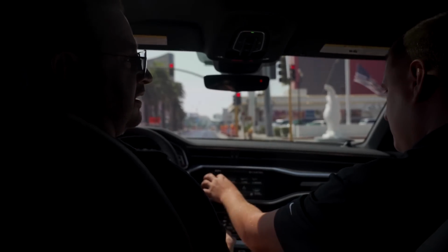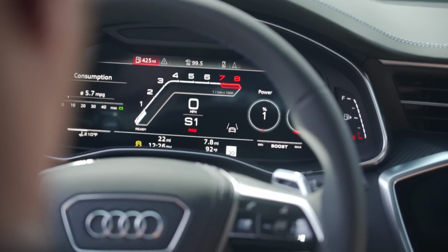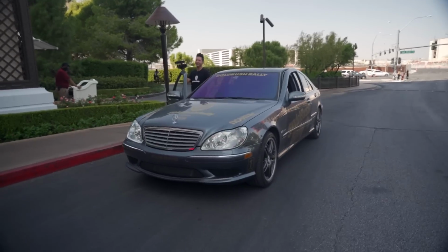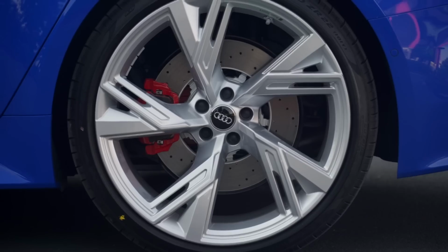I felt that, yeah. How many miles are on it? 24. 24 miles. Actually, 22. Sorry. It's fast. Jimbo, it's fast. Dude, when that thing lifted the nose... It's fast.